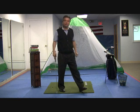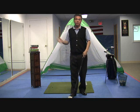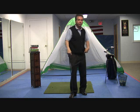Why did I hit it toward the 3? That wasn't the 1. Perfect should be perfect. Well, perfect is not perfect because I've changed my body position. My left hip turned out too quickly.